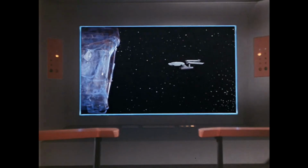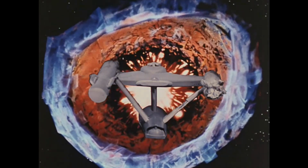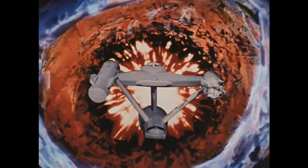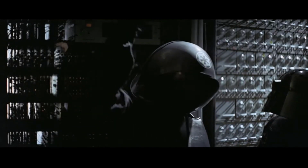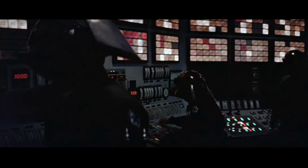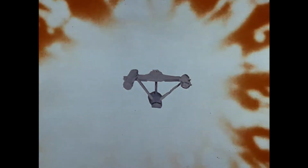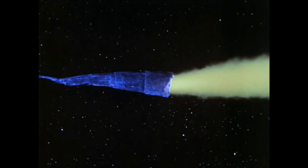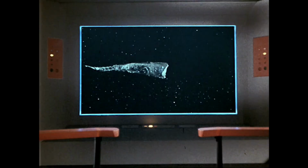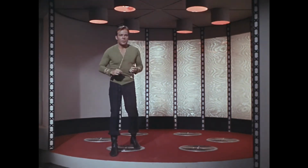This is the view from the Enterprise. This is the view of the Constellation preparing to meet her doom. But what's going on inside the Planet Killer? The Planet Killer is dead. And the transporter crew saved Kirk.